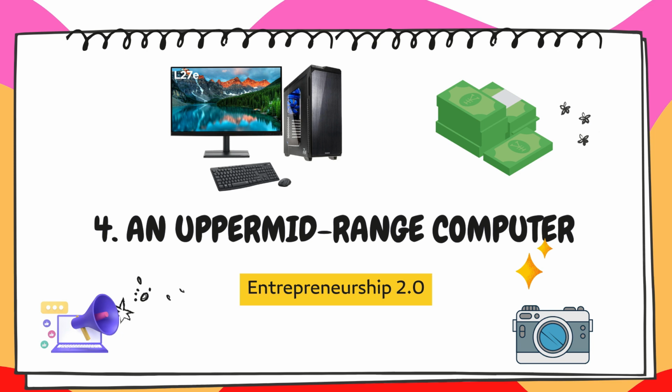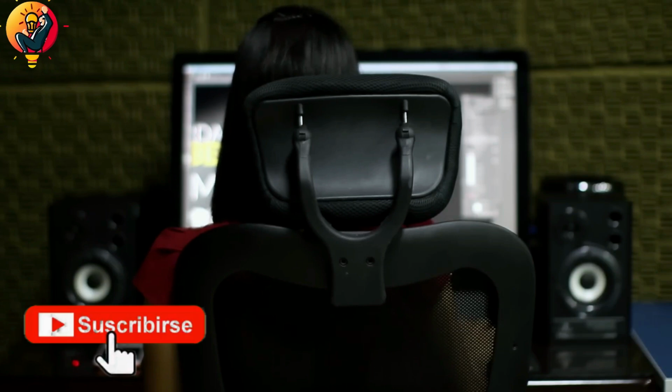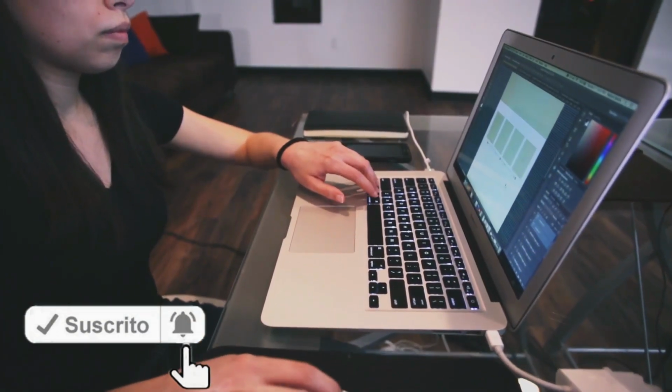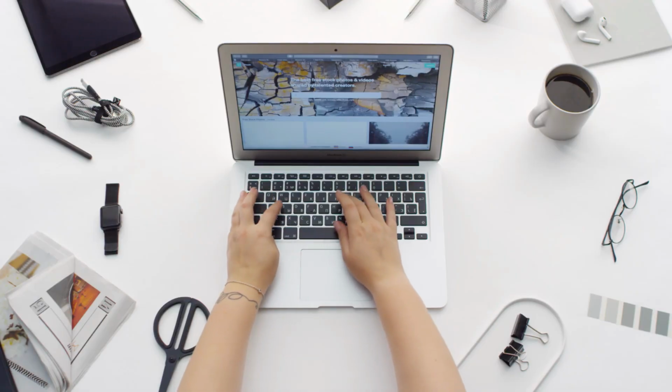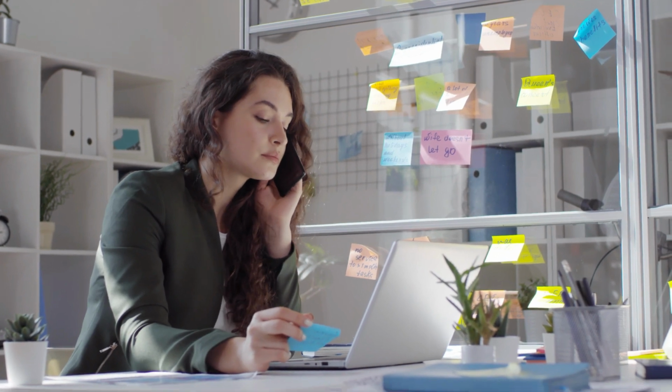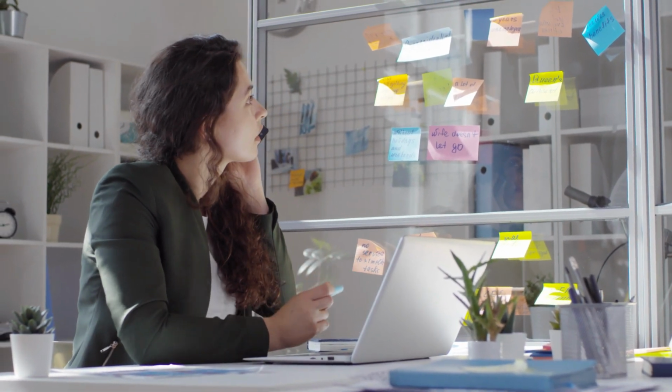Number 4. An upper mid-range computer. The computer, although it may seem obvious, is one of the best tools for generating money from home and is, without a doubt, my favorite on the list. Even some of the machines mentioned above would not work without a computer, as they depend on it to operate.